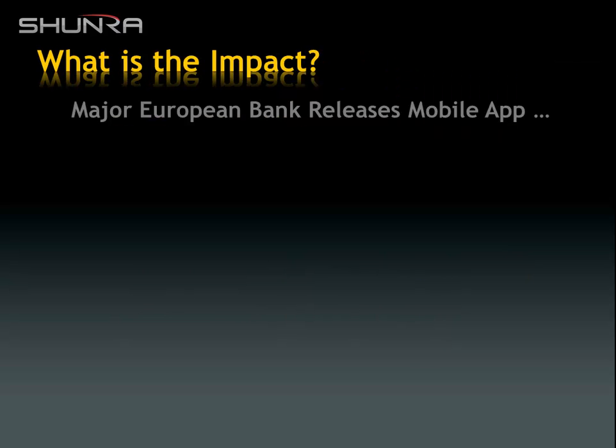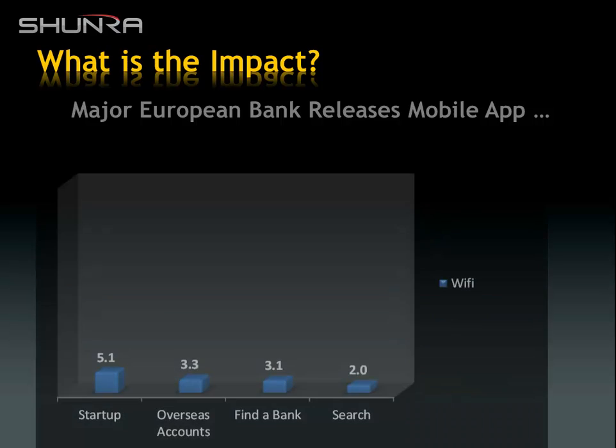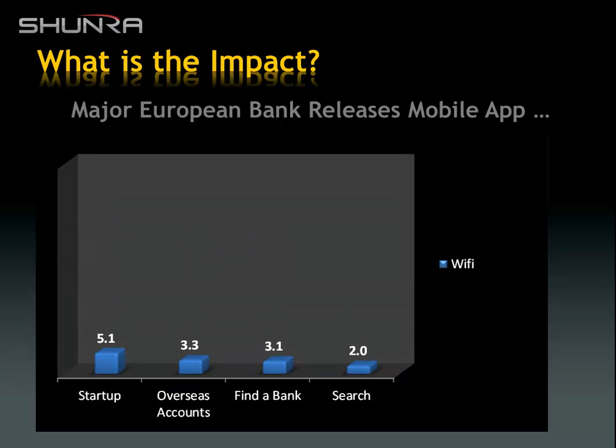So let's have a look at the recent deployment of a mobile app for a major European bank. This app provided access to all the bank's services, including account balances and other information. Testing the app verified that it performed well on a Wi-Fi connection. However, anecdotal information from end users pointed to problems using the app on mobile networks in Europe.